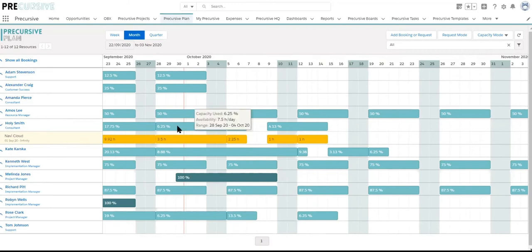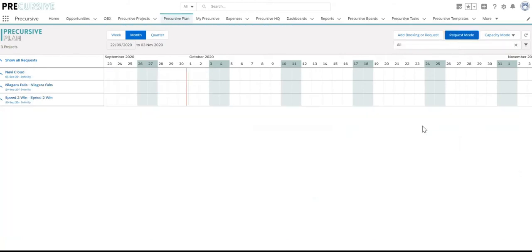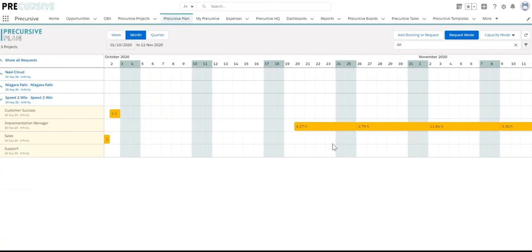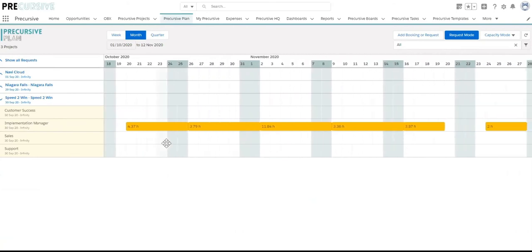I haven't assigned yet anybody to my project, so what I will do now, I will go to the request mode, where I can see all the required team members, their roles, and the amount of time that is needed to complete the task on the project. In this view, you can see all the roles that haven't been assigned to anyone yet. Looks like the most needed person on this project is the implementation manager. So let's see who could take this piece of work.